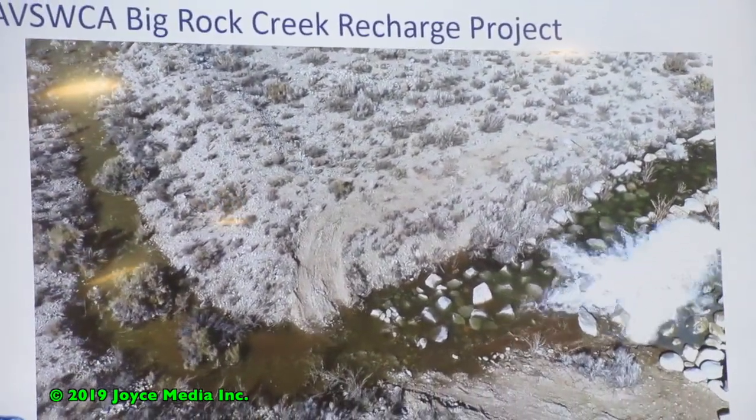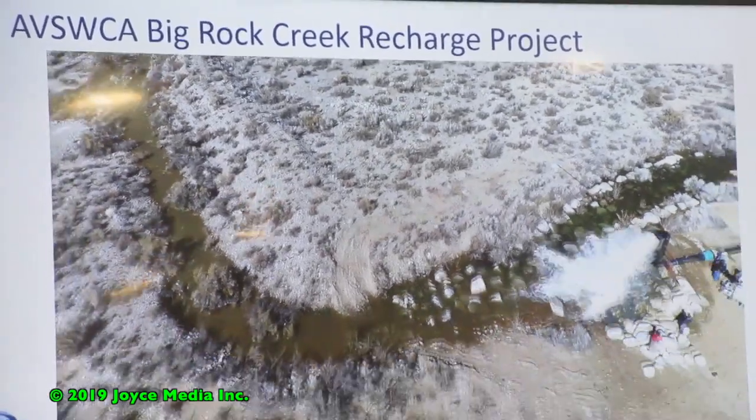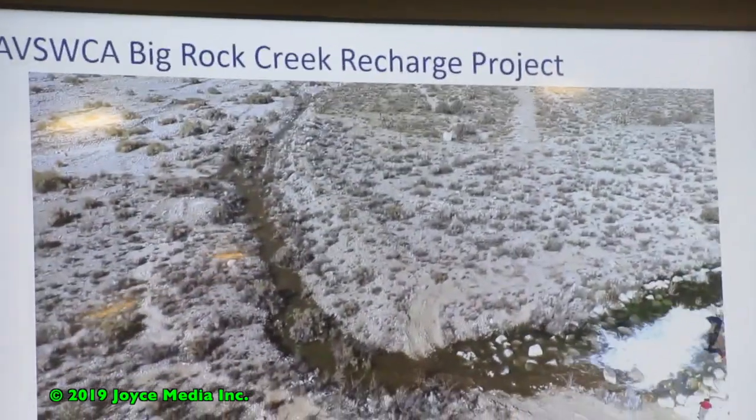Is it Fish and Game that's planting trout there, or what's the deal? Not quite yet.